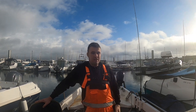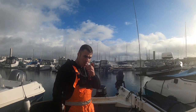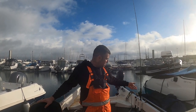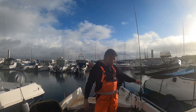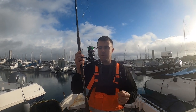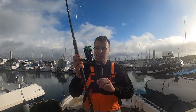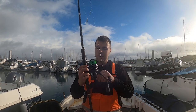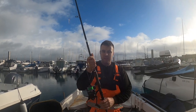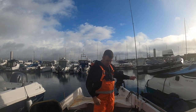We've got the sun in the background. It's now just started raining. I'm just about to get the boat washed down. Something in my mouth. I'm gonna get the boat washed down, wash the rods down. That's another thing as well. Once you finish fishing, it's important not just to wash the boat down, but wash all your gear down. So I'm gonna give this a hose as soon as I get home, with some fresh water, and give the rod a nice wipe down with maybe some soapy water and stuff like that. Always clean your equipment, guys, it will last a lot longer.